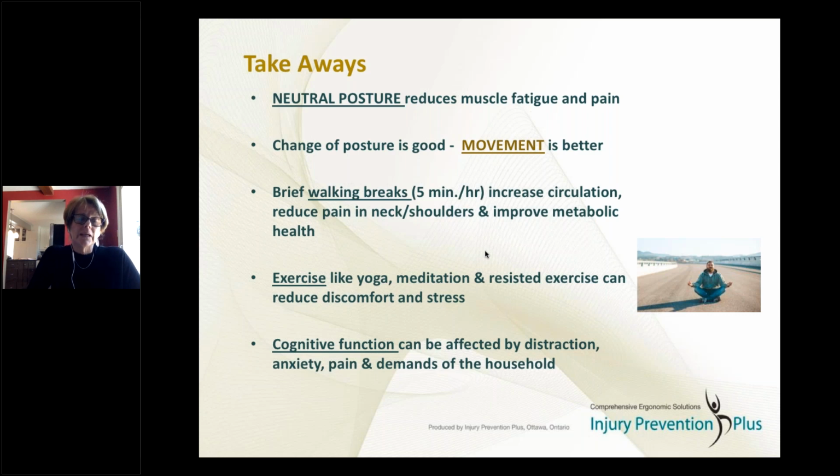So movement, walking is important. Brief walking breaks, which we just talked about, increase circulation, reduce pain, and improve metabolic health. What's not to like? That's a good one. And exercise like yoga, meditation, and resisted exercise programs can reduce discomfort, stress, and anxiety.